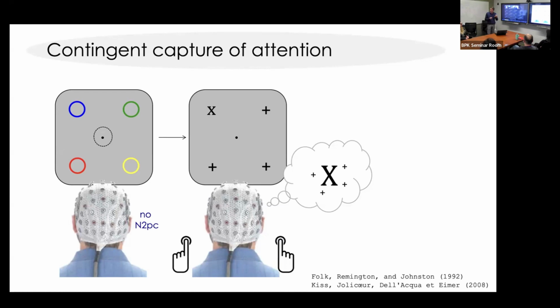So that would be called a mismatch distractor display. Nothing matches the target, so attention doesn't go anywhere when you present that distractor display for, say, 100 milliseconds. And then there's a couple hundred milliseconds delay before the target display happens, and they search for the target.